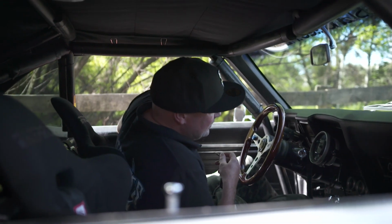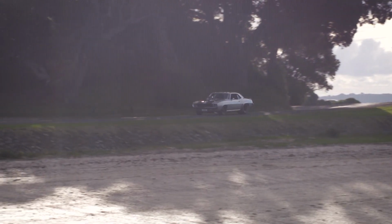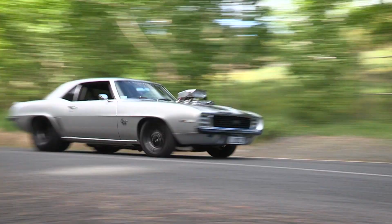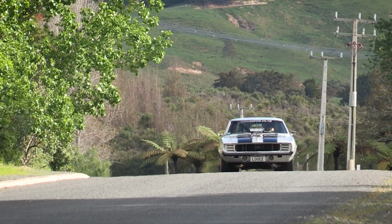Yeah, it's always been my dream car. I love the shape, always have. The first generations sort of appealed to me more. They're just one-offs. You can't buy this in a showroom. You'd never see it in a car yard. You know, there's a lot of love being put into it.